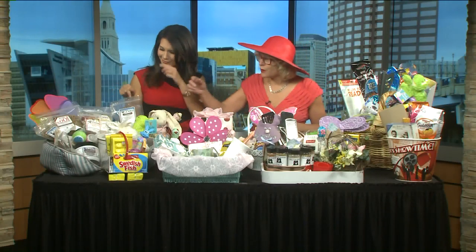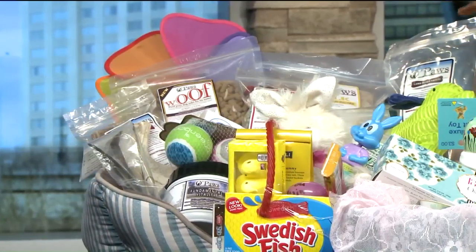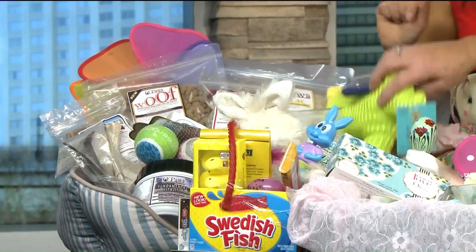It was just National Pet Day yesterday, and they're going to want something from the Easter Bunny as well, right? Whether you have cats or dogs, what I did was I got a nice new bed for them, and then either natural treats or there's dog soap in there. Here's a great little toy they can play with.